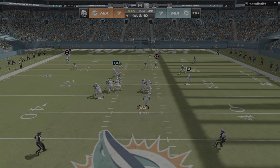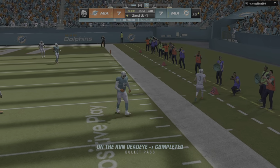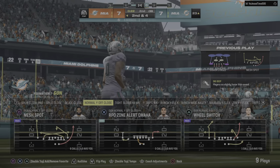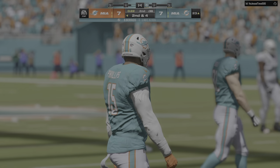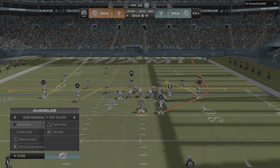Tua going to throw, eluding the pressure right. And he'll get this into the hands of Braxton Berrios. And he'll be out of bounds just inside the 25-yard line. And that's good for a gain of six, and it's second down.